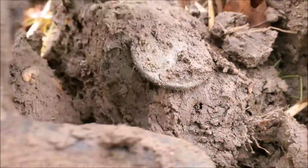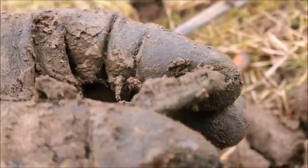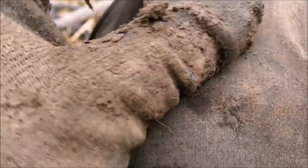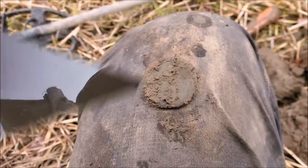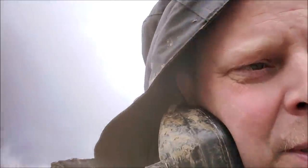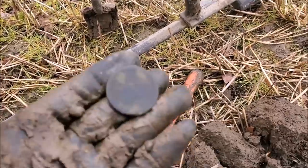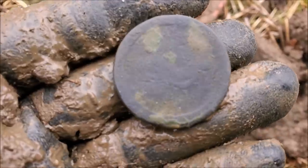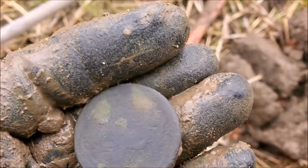Wow, it's thick. That is a thick copper coin. Look how thick that is. Let me get some of the stuff off it here. I'll clean it up and I'll come right back. I think it's one of those cartwheel pennies because it's thick and you can kind of see a rim around it. Let me, I'll show you. So if you look at it, you'll see there's like a rim around it.